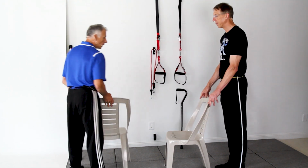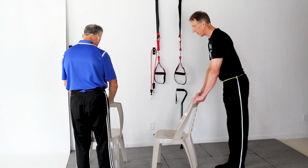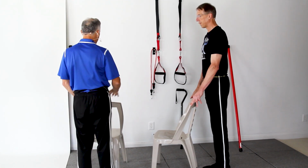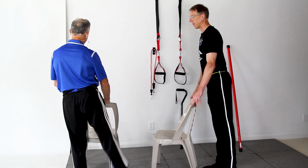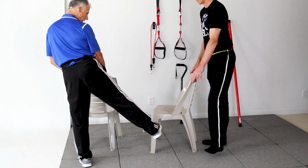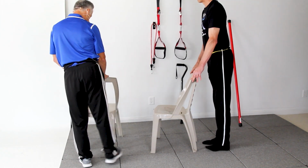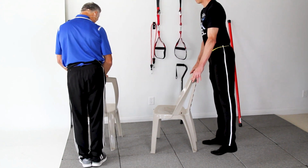So you can see the profile of Bob, and you can see my backside. You're going to stand with good posture, and we're going to work that glute medius muscle. That's the key muscle for this. Now watch my foot. If you point your toe like that, you are not doing it right. It has to be pointed straight in front of you and maintained. And keep it in the air. I always have my patients do that. I don't let them come back and rest it.